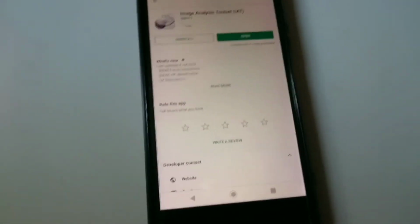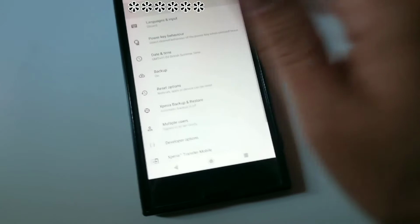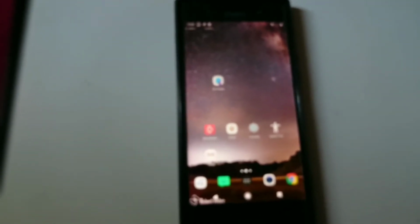Let's have a little gander at what we've got in here. Good old System, Advanced, Software Update, and for frickin' hell's sake, where is it in here? It's in About Phone. Hold on a minute, let me just get the old Android version up, and yeah, that's fine. As you can see, 1st of June security patch, so kind of boned here, because even if I reset my phone, and sorry, there's some info, I'm probably going to have to blur those anyway.